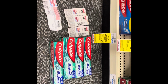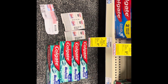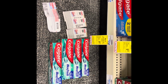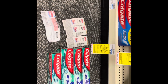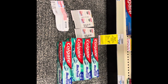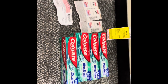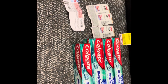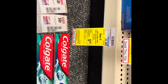Alright, getting some toothpaste this week. Now I usually don't pay anything for toothpaste, or maybe 50 cents or something, but you may have a different deal because I do not have the CRT on the app. Some of you have the $3 CRT. There are some CRTs for like $5 off $25 toothpaste, but I'm not going to get to that threshold today. So what's going to happen is I'm going to get 4 of these Colgate Max Fresh because I want the larger ones than I usually get. I think I usually get the ones that are like 3 ounces or something like that. So these are $3.99, if you can see that there.